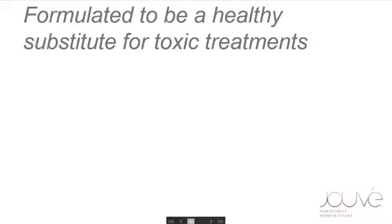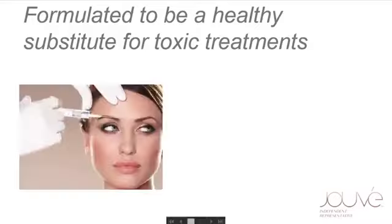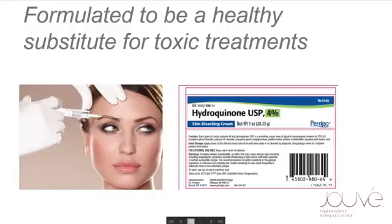So when we started looking into formulating Jouvé years ago, it was really intended to fit a niche in the skincare industry, which is to be a healthier substitute for what is a mainstream, more toxic treatment. And what am I talking about specifically? Speaking about Botox and hydroquinone. So we're going to talk about these right now.